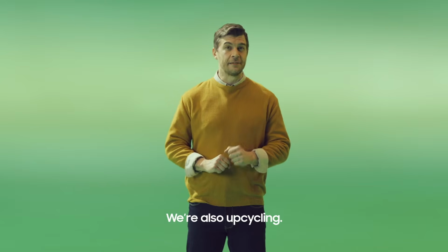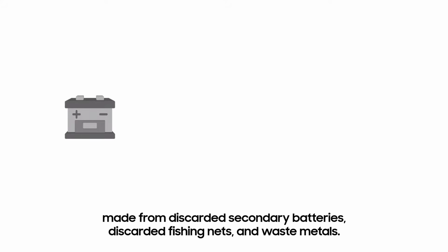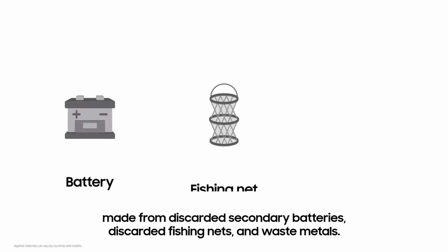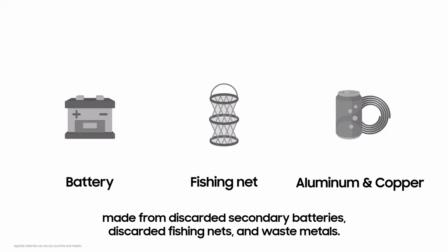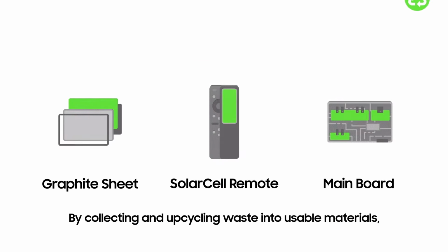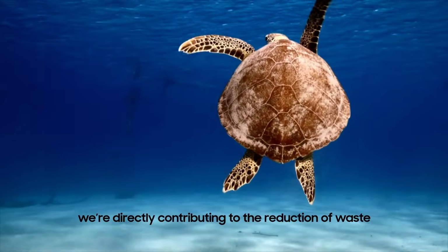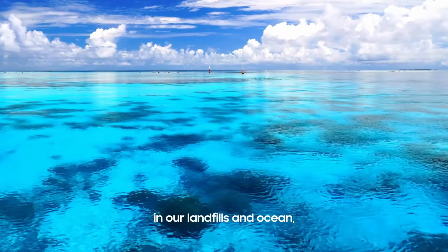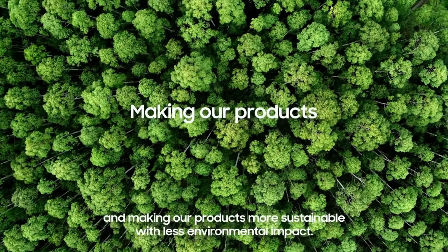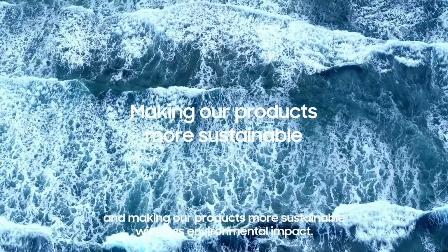We're also upcycling. Parts of our TVs are now made from discarded secondary batteries, discarded fishing nets, and waste metals. By collecting and upcycling waste into usable materials, we're directly contributing to the reduction of waste in our landfills and ocean, and making our products more sustainable with less environmental impact.